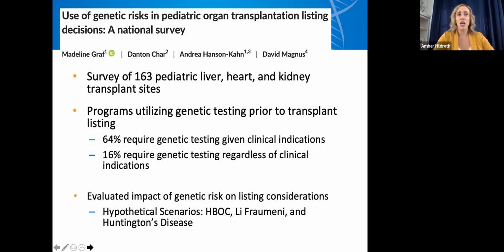So I think where this is going to change is now that we have more access to whole exome and whole genome sequencing, doing more expansive genetic testing, we'll start to see this utilized more. But a big area is going to be education to the transplant centers on how to utilize this technology, and also support from genetic counselors and medical geneticists, helping these providers that may not have as much experience with genetic testing results decide how to utilize that in the transplant listing process. And then they also evaluated the impact of genetic risk on listing considerations. This is something that we'll talk about a little bit later in the talk.